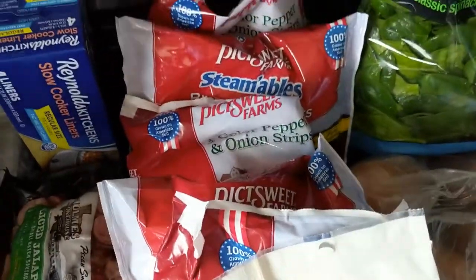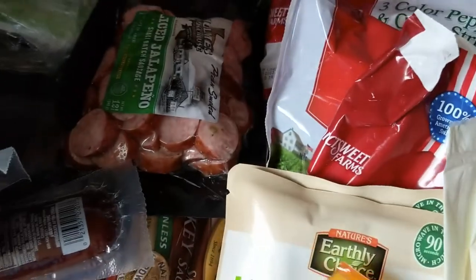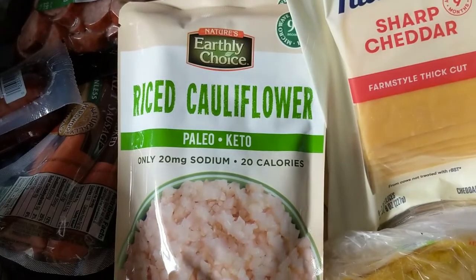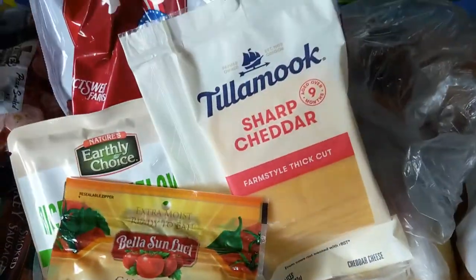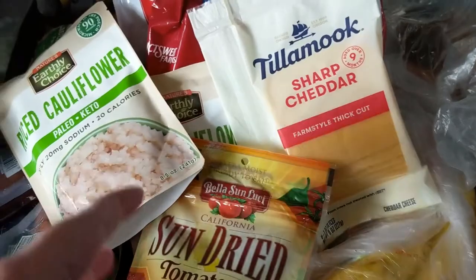Got some frozen veggies, some broccoli and peppers and onions. Peppers and onions to go with the smoked sausage. Some more Rotel tomatoes, got some zucchini and bananas and sweet potatoes and spinach, sun-dried tomatoes, some riced cauliflower. I was trying to find some low-calorie microwave rice. I couldn't find any, so I went with some riced cauliflower, which I also really enjoy.